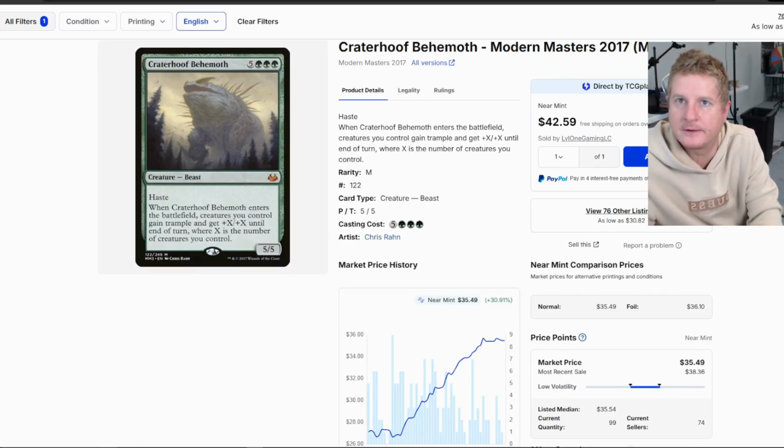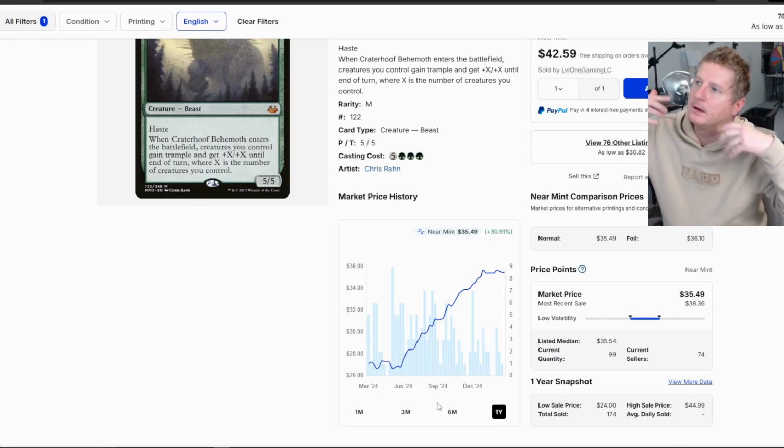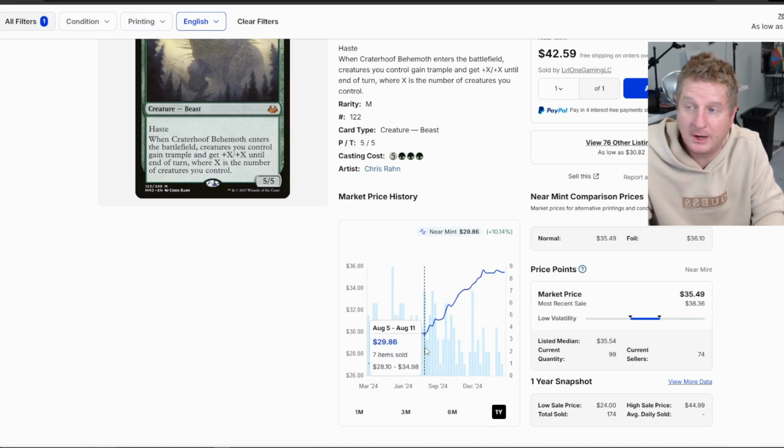Yeah, so you can see the chart here. Probably right around here is where the reprint was announced, but it wasn't as drastic or as big of a reprint as they normally would do. It was just in the retro frame. So the price just continuously went up. I like that. I like that Wizards did that.